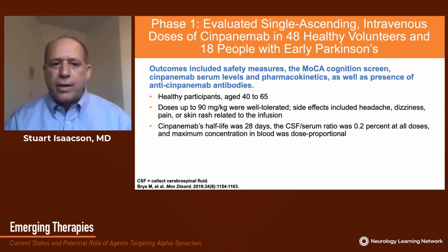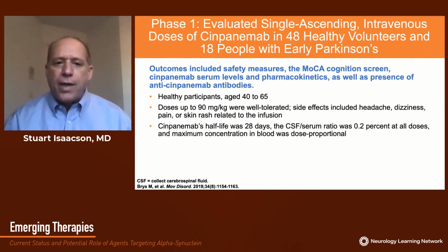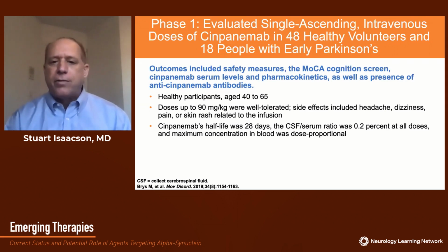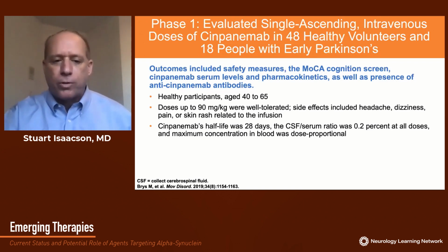In the healthy volunteers, these were healthy participants aged 40 to 65 who received doses that were found to be well tolerated. Side effects did include headache, dizziness, pain, or skin rash related to the infusion. The half-life of this monoclonal antibody was 28 days, and the CSF to serum ratio was 0.2% at all doses, and a maximum concentration in blood was found to be dose proportional.